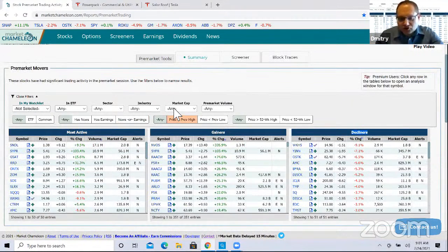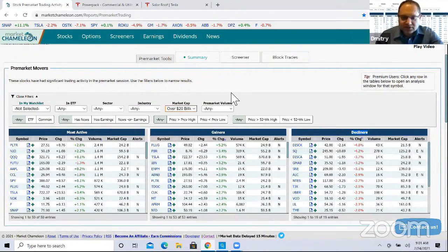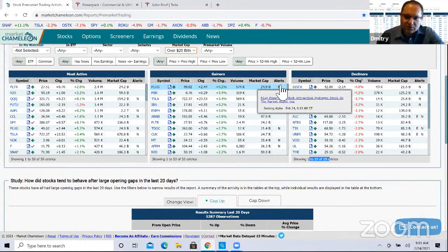I'm going to use this filter to look at stocks with higher market cap first, so market cap 20 billion or higher. Right now we've got 53 that made the percentage gainers list and 19 on the percentage decliners list. So from this perspective, it looks like a more bullish bias towards the opening. Plug is up 5.2%. Let me see if there's any specific news. I don't see any specific news driving it, but all these stocks sold off and they're coming back a little bit.